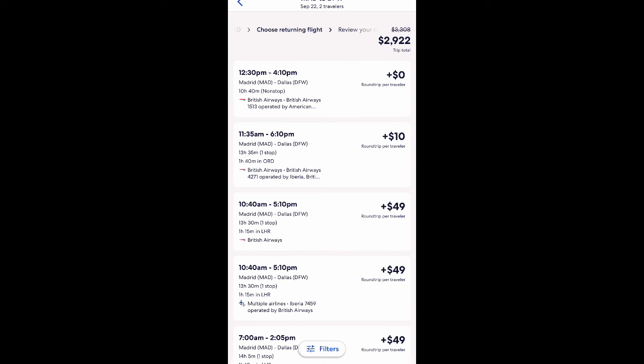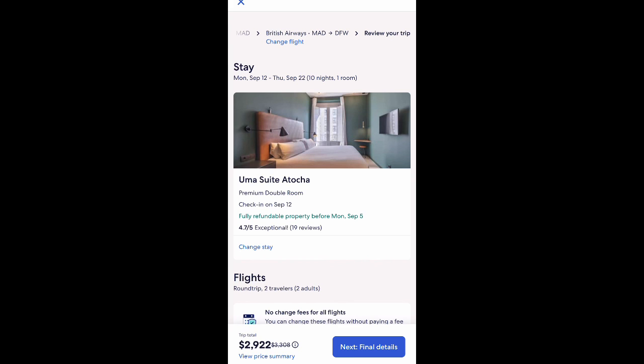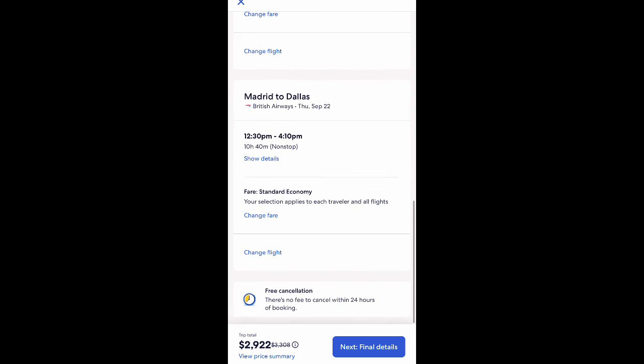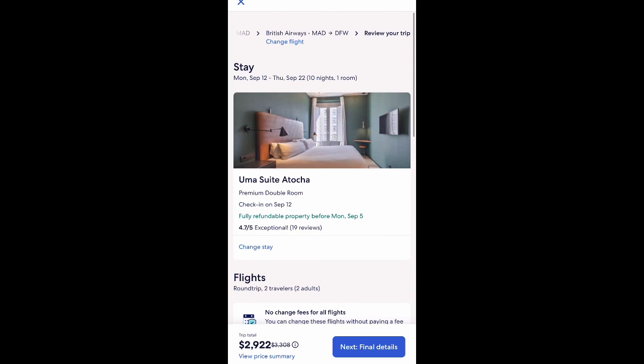And then again, I'm going to click the same nonstop, come back. So you end up getting the entire trip for less than $3,000, which is really good for a trip to Europe. I've gotten them as cheap as $1,200 before, but that was about 5 years ago, so prices have gone up since then with inflation. But yeah, so here you go, an entire trip to Europe, Madrid, flights and everything for $3,000.